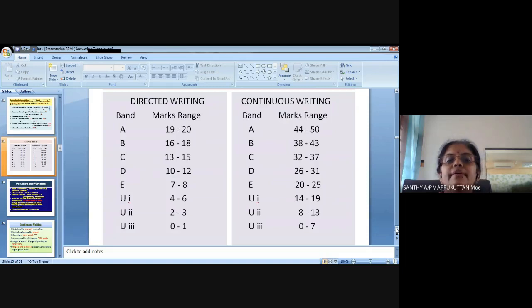Now directed writing, the band marks you see. A for language is 19 to 20, B 16 to 18, C 13 to 15, D 10 to 12, E 7 to 8. Now I'll say very obviously my school, my students are E and below: 7 to 8, 4 to 6, 2 to 3, but 0 to 1, none, unless they didn't answer the question at all. Okay, continuous writing.